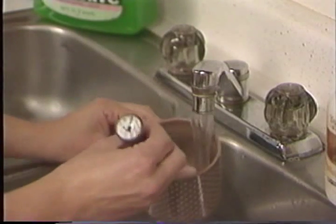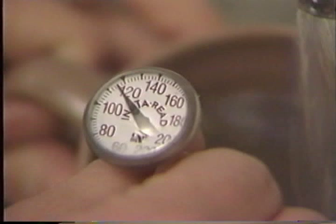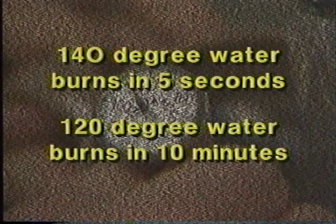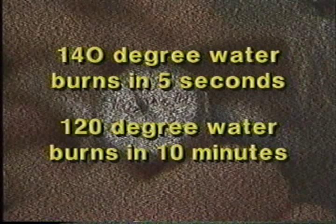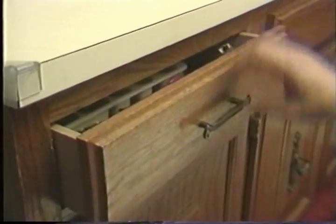Run the water until it is really hot, then test it with a candy or meat thermometer. Higher than 120 degrees, lower the temperature at your hot water heater, and then recheck the temperature. Water at 140 degrees causes a third-degree burn in only 5 seconds, but 120-degree water takes a full 10 minutes to burn.